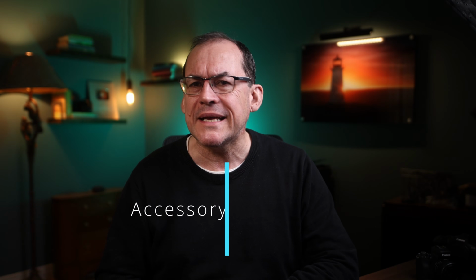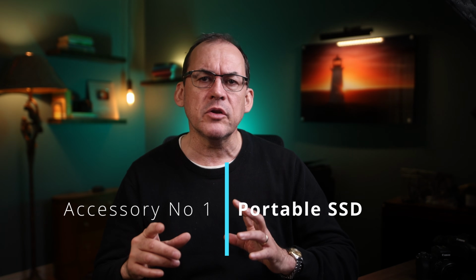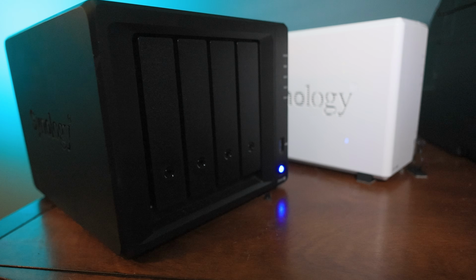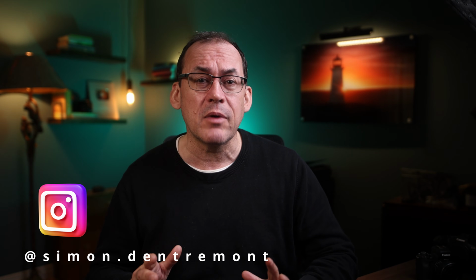First, a portable SSD drive. Now, if you're a professional photographer, you probably have a sophisticated backup strategy, maybe using network-attached storage or cloud storage, but I'm pretty sure that the vast majority of people just have photos laying around on their computer. This is a huge risk to your hard-earned efforts and precious memories.